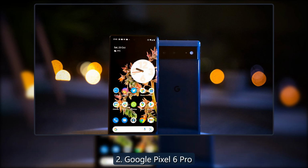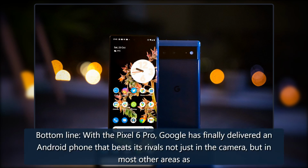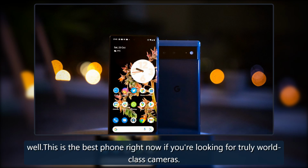2. Google Pixel 6 Pro, the ultimate camera smartphone. $899 at Best Buy. Bottom line, with the Pixel 6 Pro, Google has finally delivered an Android phone that beats its rivals not just in the camera, but in most other areas as well. This is the best phone right now if you're looking for truly world-class cameras.